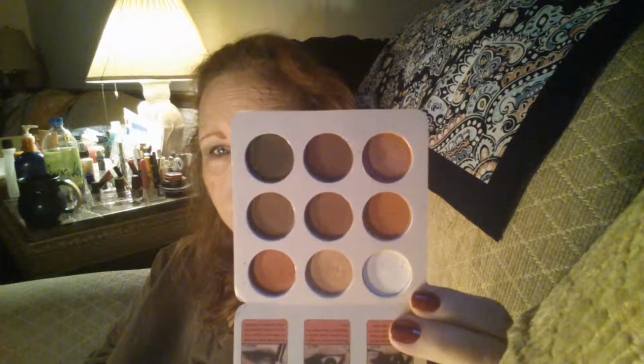They performed really well. The palette that I chose this week has the blonde on it. There's no other identifying numbers or names of these palettes. I've just been going by the picture that's on it. This is the blonde, and this is what the color story looks like.